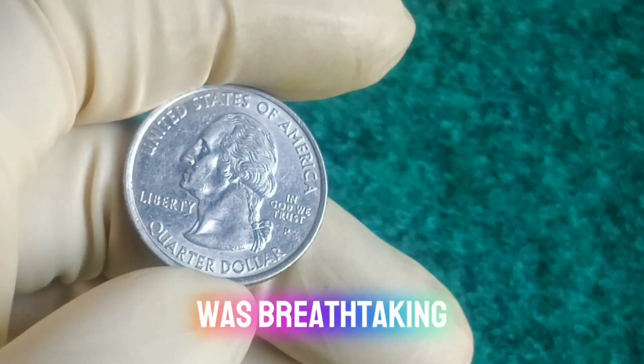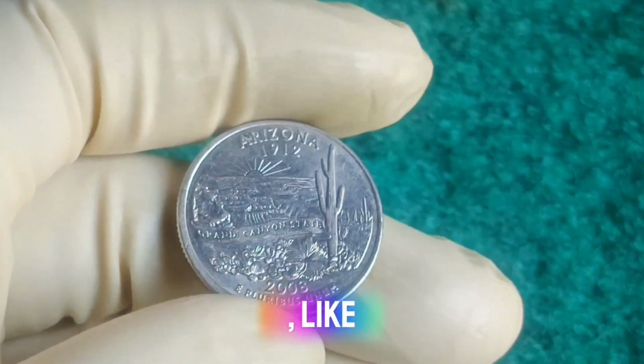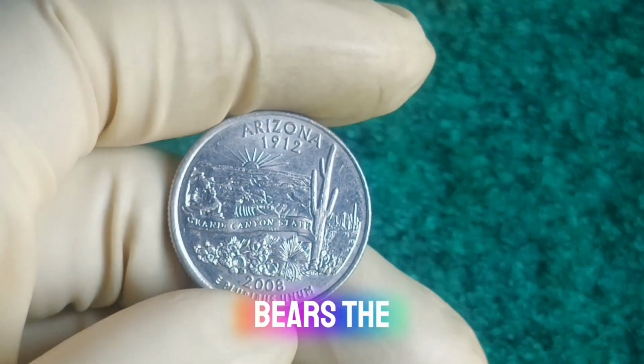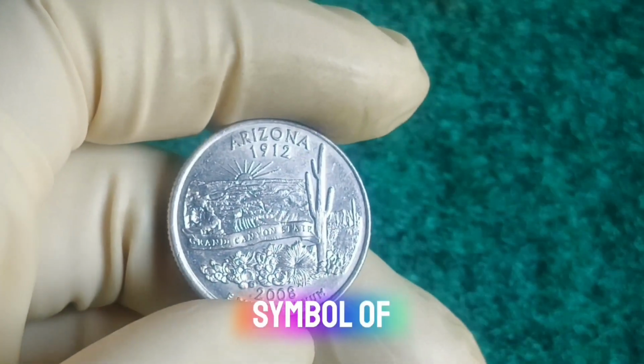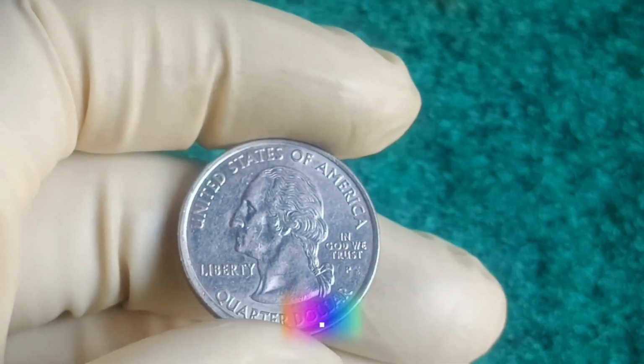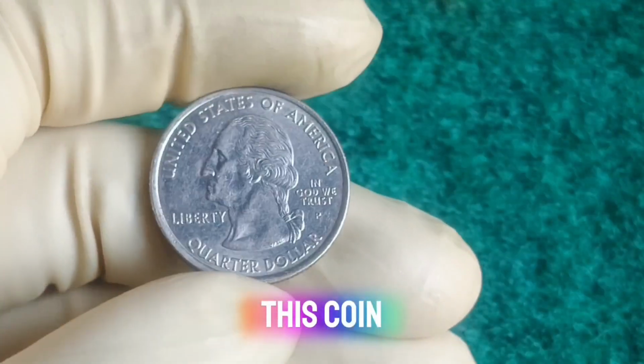Its design was breathtaking, filled with layers of meaning and visual storytelling. The obverse, like all quarters in the series, bears the familiar portrait of George Washington designed by John Flanagan, a symbol of continuity and national identity. But it's the reverse, the side representing Arizona, that truly makes this coin a masterpiece.